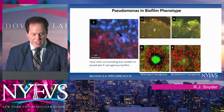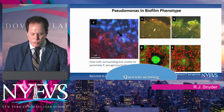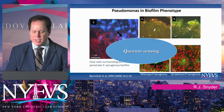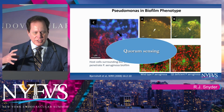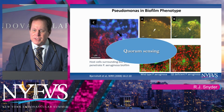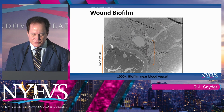Here's a host cell surrounded but unable to penetrate a Pseudomonas biofilm. What I wanted to talk about here is as you get more and more bacteria forming, you get this phenomenon called quorum sensing, where the genetic material is actually talking to each other, and they're saying, get out of the way, you know, there's something coming towards you. So it's another layer of protection.